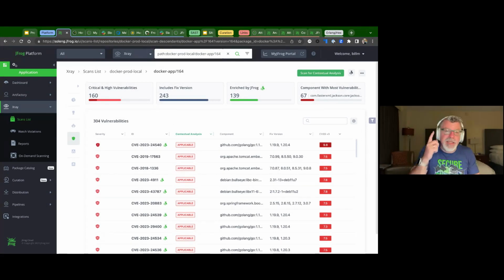Now think about this. This is a single release, a single build, and I build probably 4 or 5 times a day. Now think about that, 4 or 5 times a day. So I'm constantly fighting the deluge of vulnerabilities. A new build comes out, I have a new set of vulnerabilities. And I always ask the same question to corporations or individuals. I say, I have 304 vulnerabilities. How long, how many man hours, how many people?